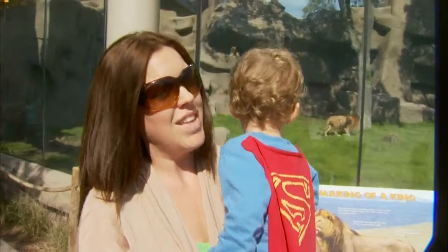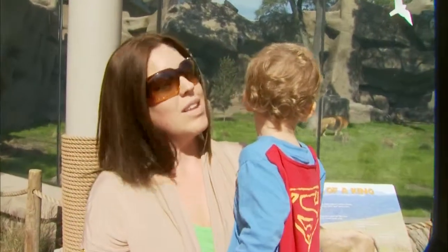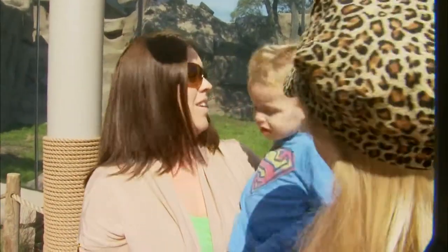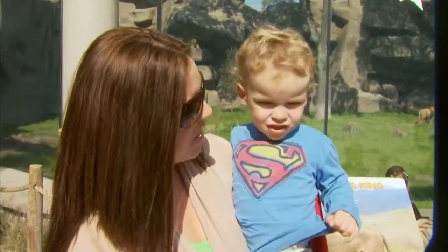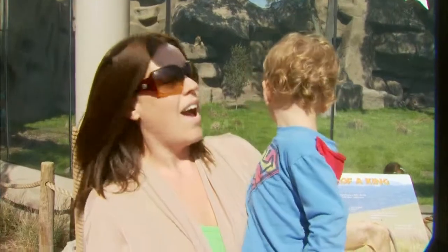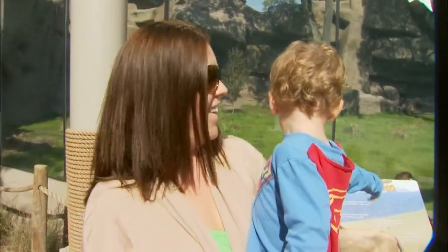It's great, and the lions seem to really enjoy it. They're out and really active today, which is always good when we bring the little ones. He really seemed to be enjoying it too. Did you like being up close to the lions? Do you like the lions, Wade? Yeah. I'm Mufasa. Oh, just like Mufasa. Simba.